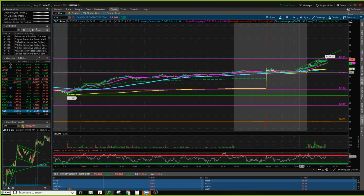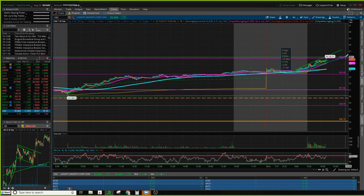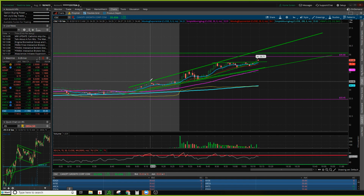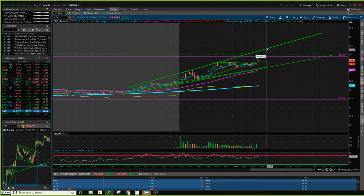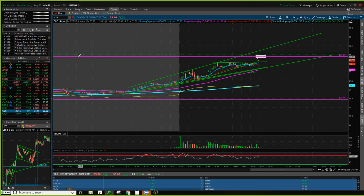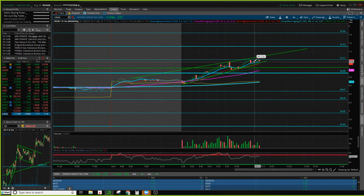And we're still in this widening megaphone pattern. Come on, there you go. You guys see it? 1, 2, 3. We could potentially hit somewhere up here today on this pattern. So this one's continuing. Cron is still holding the bottom of this trend line. Very important.